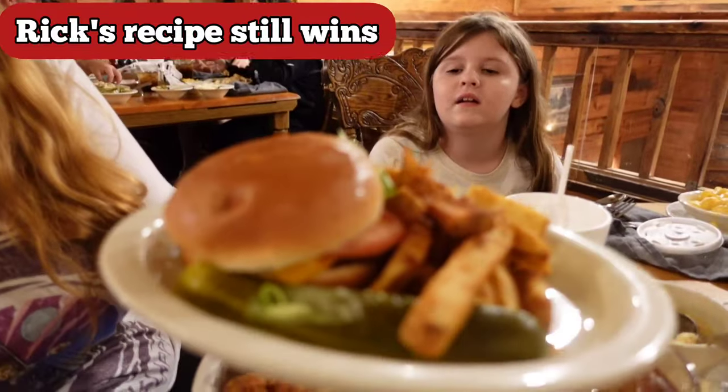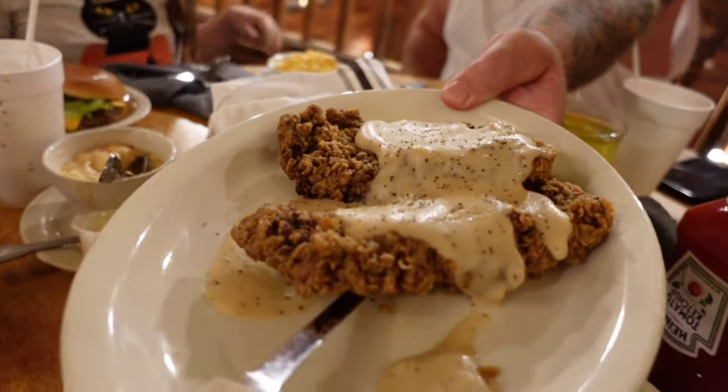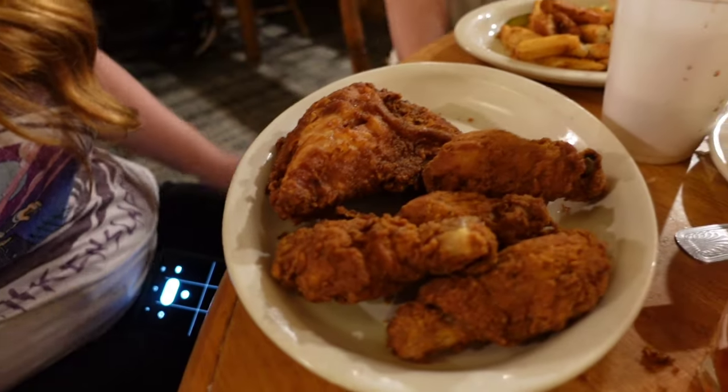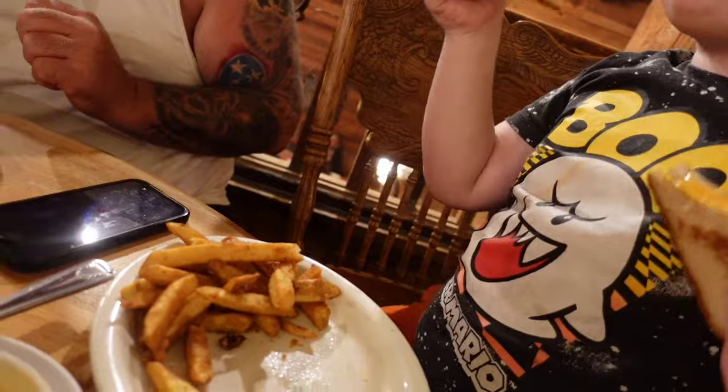Hey, we got our food and here's the kids' American cheeseburger right here. And the country fried steak Steve got. That looks wonderful too. Kids got the fried chicken. Yeah, it's a combo. Combo fried chicken legs. Pickle! And Buddy Boy got him. Show us. It's so cheesy. Oh, it's a grilled cheese.